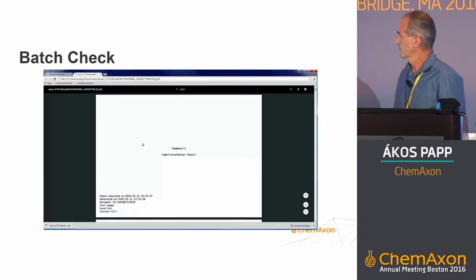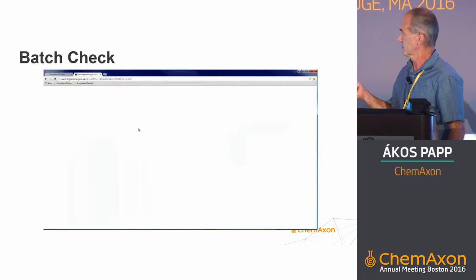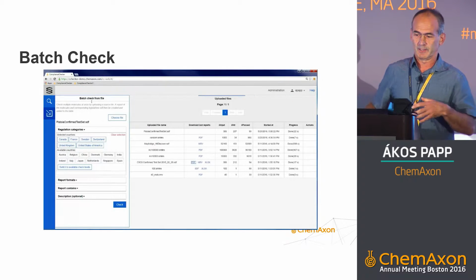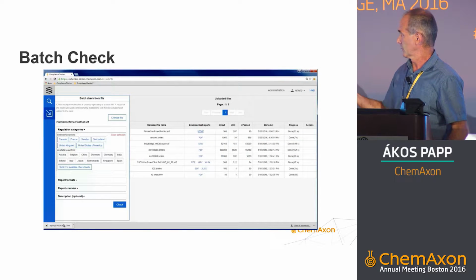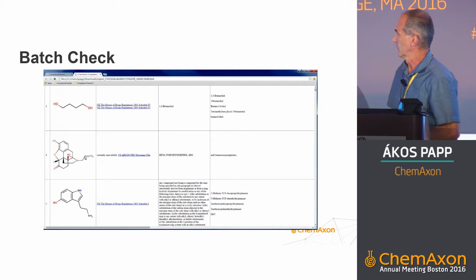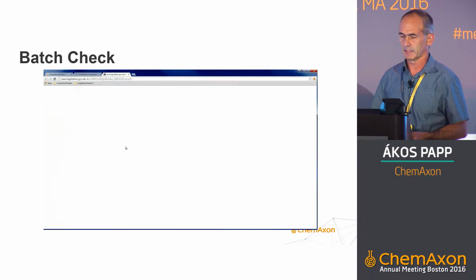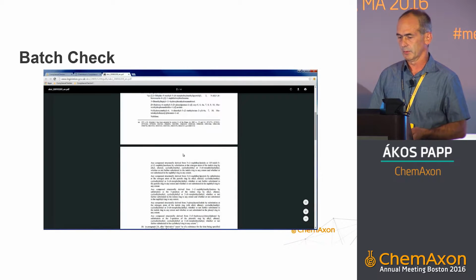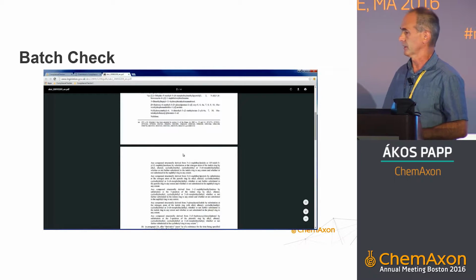Okay, so even in a PDF, the links are live. If you click on a link, it jumps you to the original regulation page. It's very important that if you got a hit, you want to know why and how it is exactly controlled. I just showed that in the meantime. This is the Pistoia controlled substance list, and this shows the results. This is now in an HTML format, and again the links are live. So basically, the batch check also has a very simple, easy to use interface.